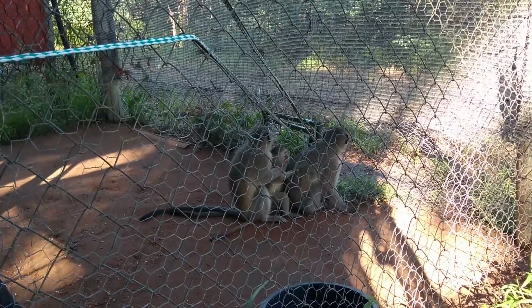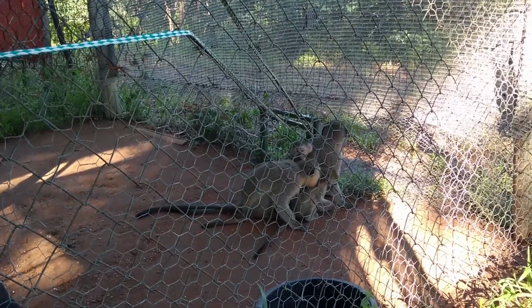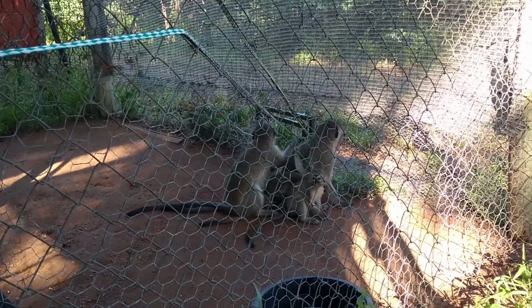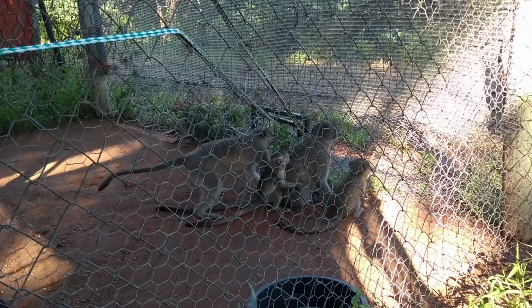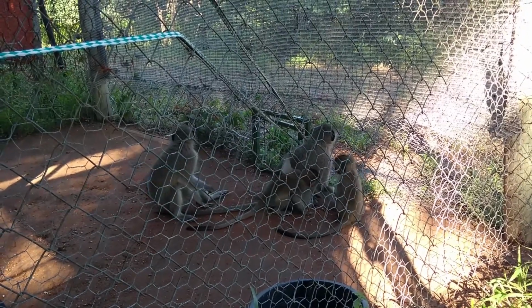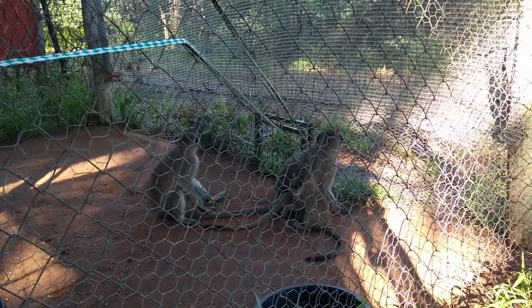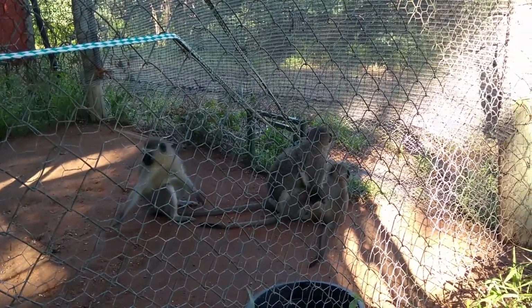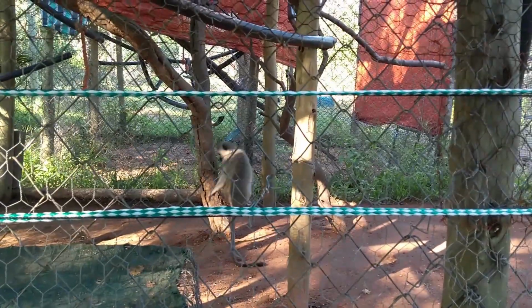This is Moki trying to be mum to Carla. Carla's saying, no, that's my mum. Yeah, try Dobby. Try and be Dobby's mum. There's a bit of alarm calling going on. Not sure why right now. You're okay, Moki.